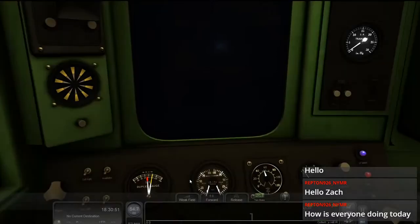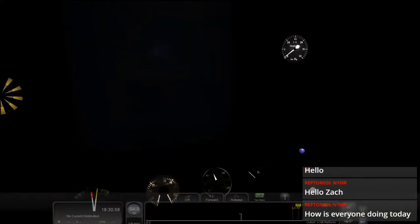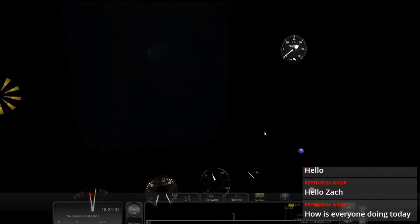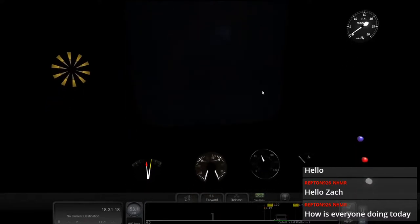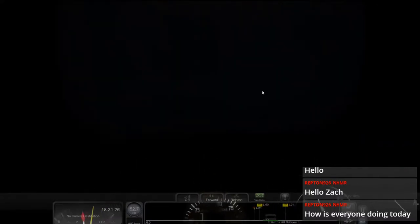Right, I think time to coast. Turn off the battery so that the motor generator comes on. I'm prepared to brake. Get some battery in those batteries. Right, you can see the end of the tunnel.